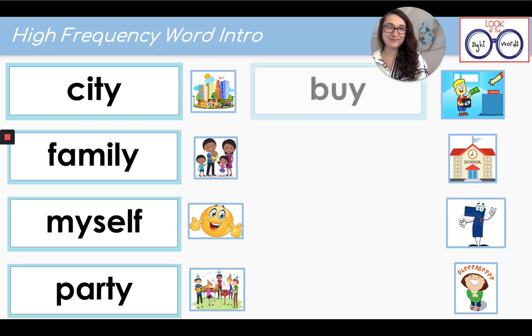Party. Our next word is buy. Can you say buy? Good. Let's spell buy together. B-U-Y. Buy. Buy is when you exchange money for something. So I might give money for food, or I might give money for a new toy. And if I give money for it, then I am buying it. It is now mine. So what's the word?